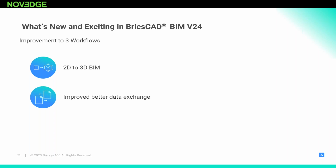So we've added additional functionality to the IFC4 reference view and added a new tool to validate IFC files. We've also introduced a beta feature to export the BIM geometry, only the geometry, to RVT.